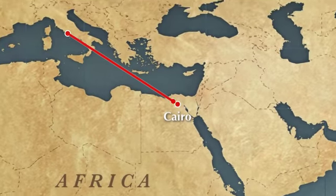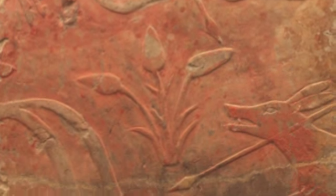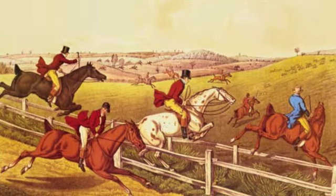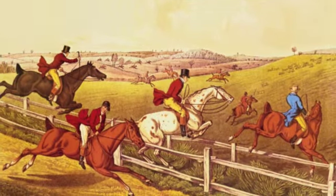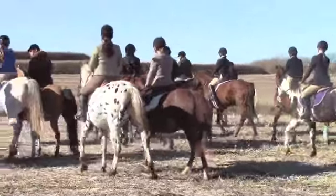Many historians believe that hunting with hounds started somewhere in Egypt or in Rome. There, it evolved into the fox hunting we know today. Fox hunting is described as the sport of hunting a fox across a country with a pack of hounds by a group of people on foot and on horseback.